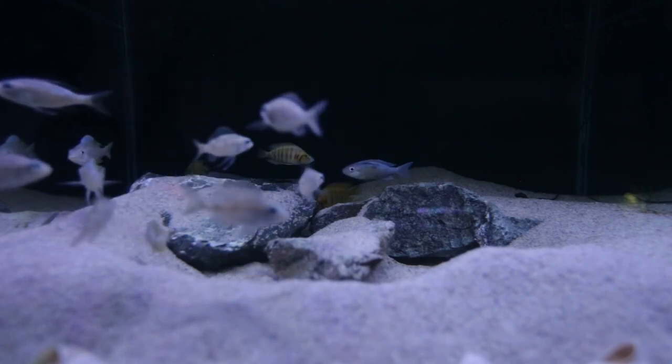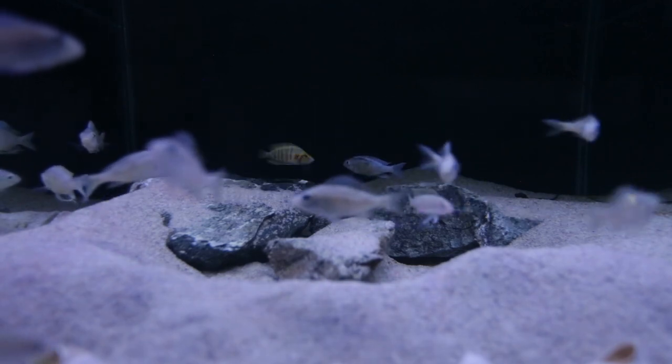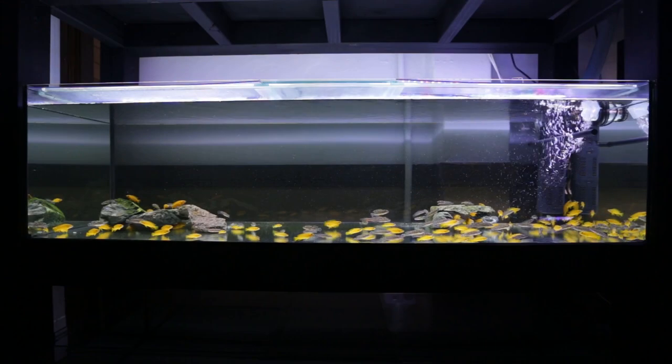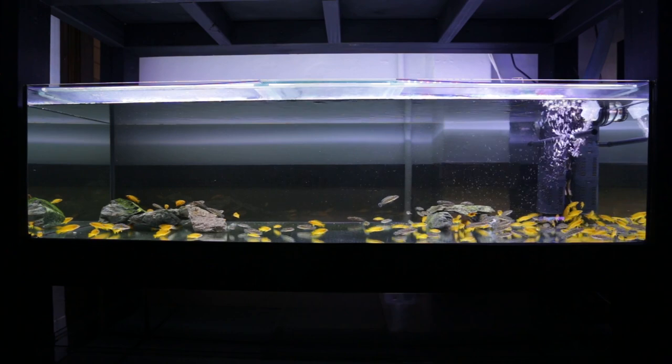But there you go, guys. Just wanted to show you the progress that I've had with my gold Altolamprologus compressiceps and using the Ventralis tritica as dither fish. And guys, the next tank I want to show you is this one.